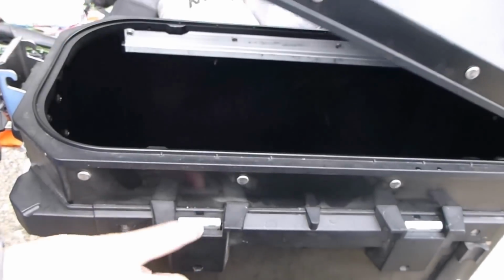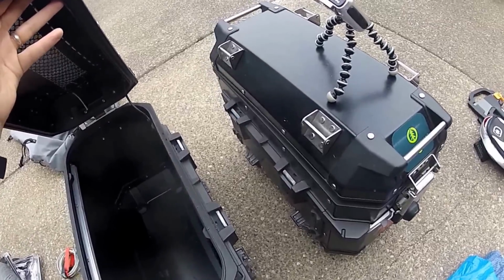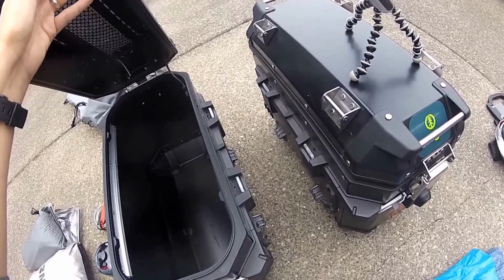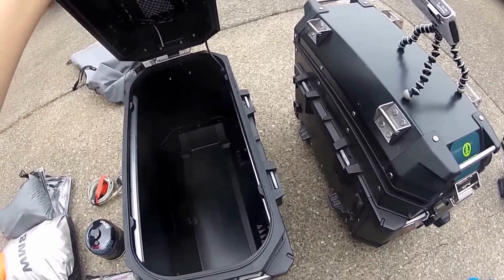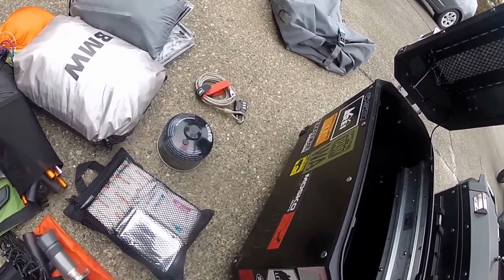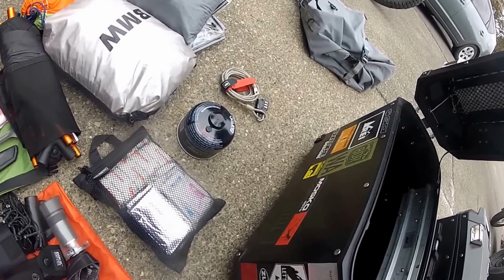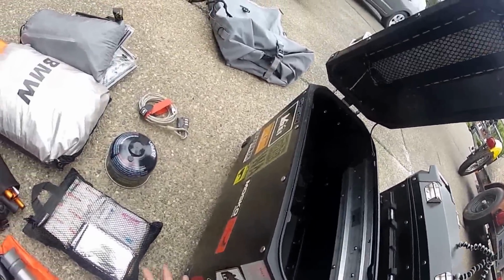And this cam system, it doesn't feel like there's enough surface for it to grab onto. I really feel that it's going to snap off. So time will tell for sure. The other thing is that my Touratechs, I was able to bang out the dents. If this thing took a dent, I don't know if I'll be able to pound it back into shape. I'm just not confident in this aluminum material, or I don't know how well it will look if I was able to pound it out. So those things make the cons list.